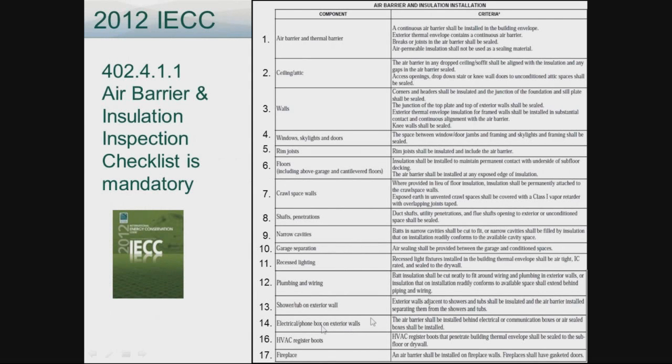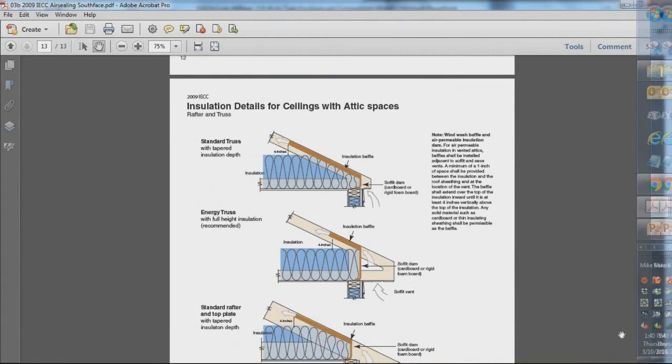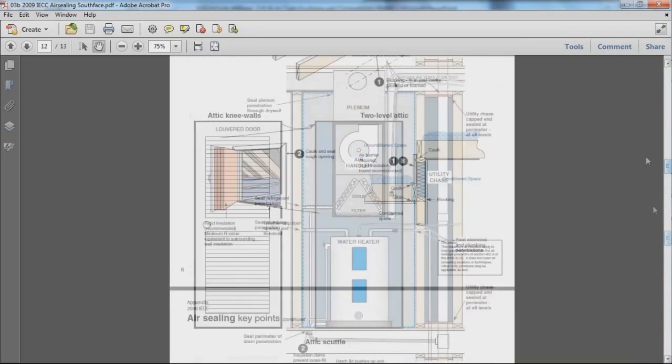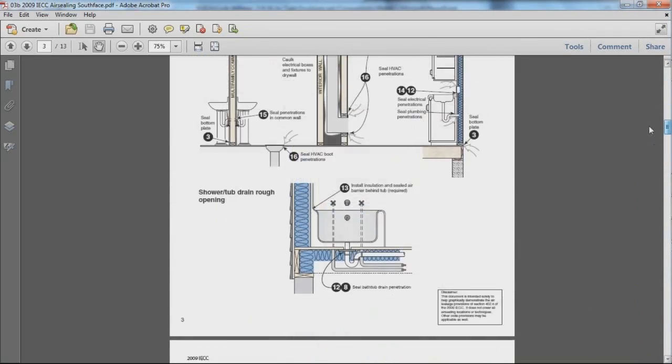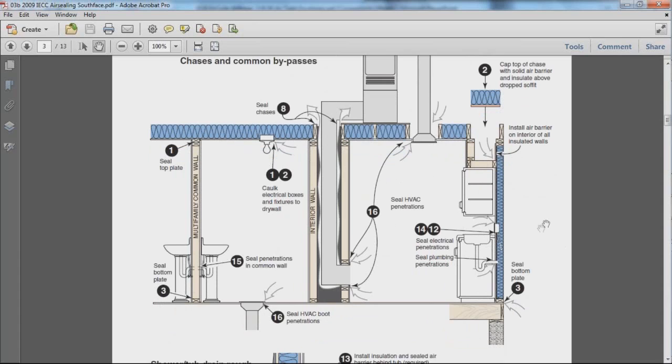In the 2012, there were a couple of changes between the 09 version of this checklist and the 12, and we're going to see also the 15. One of them that went away, interestingly enough, was the requirement to air seal common walls on multifamily. I guess someone said, how does that save energy? But why would we really want you to air seal the common wall in a multifamily application? Basically to isolate the units and make sure you're not getting air exchanges between them, but also for indoor air quality as well.